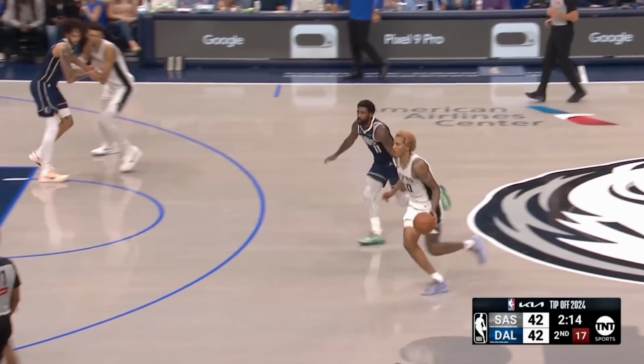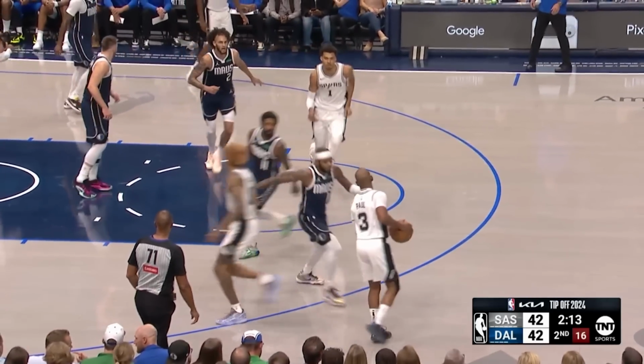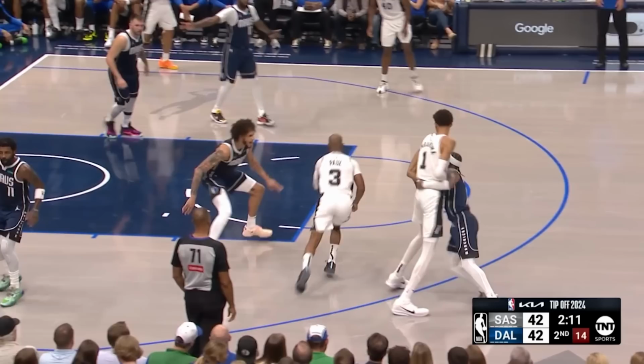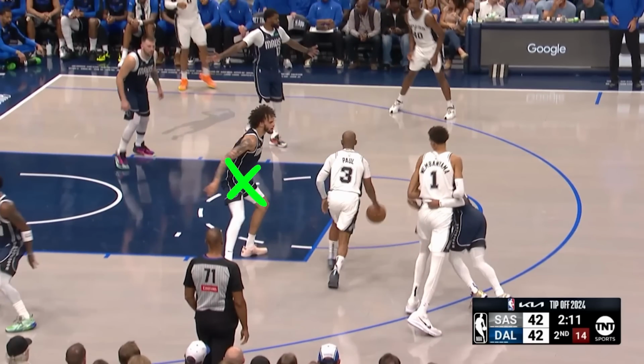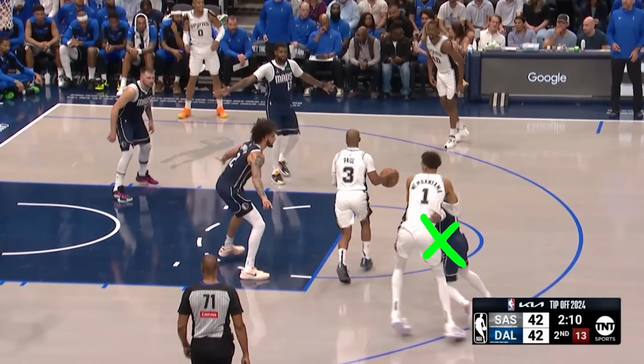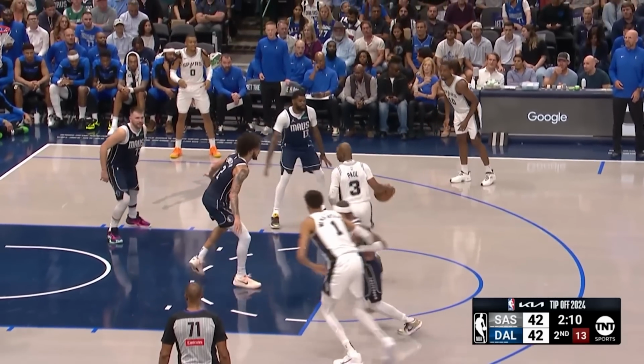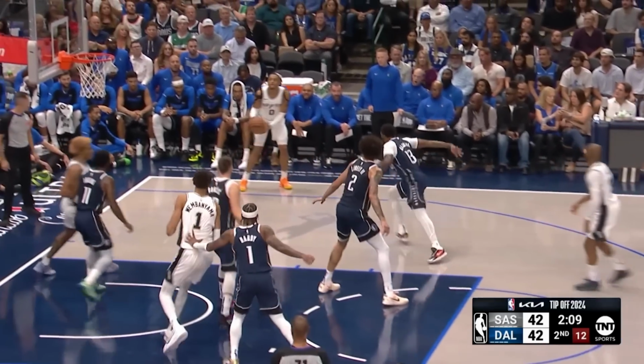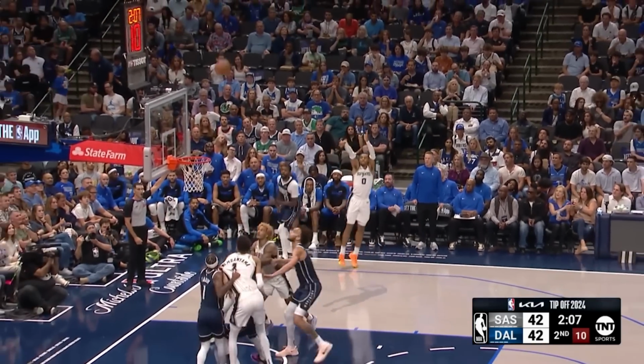Going back to the new guys, however, watch how CP3 commands the entire Dallas defense here on this pick and roll with Wemby. Goes middle, keeping Lively on him and forcing the switch against a smaller guy for Wemby. And with everyone now ready to help on that mismatch, Chris just bounces it to the corner to Keldon Johnson, who knocks down this easy shot for him.